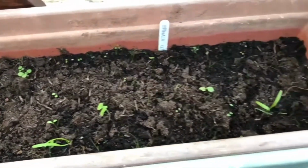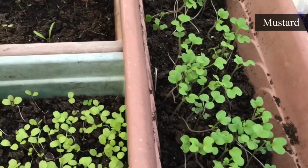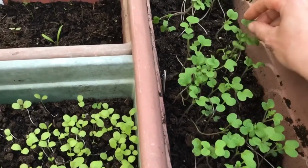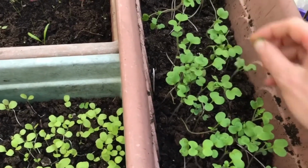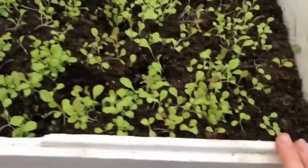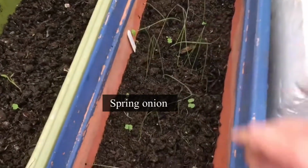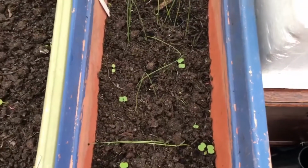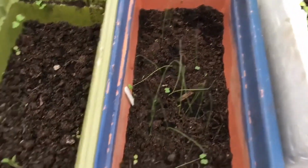1, 2, 3, almost nothing. And mustard was very good. It grew within 2 days and is edible, and it's got spicy leaves. So again, lettuce and spring onion, which I was very excited about, and they're growing quite nicely.